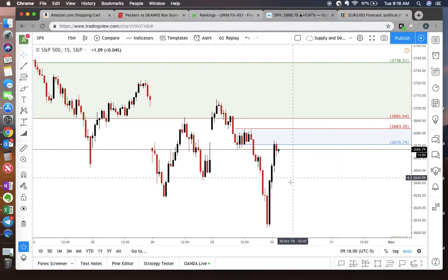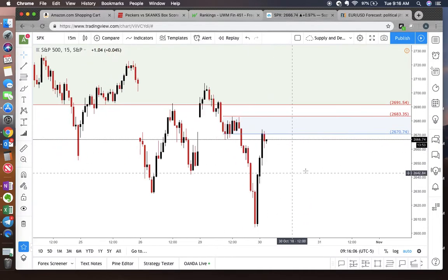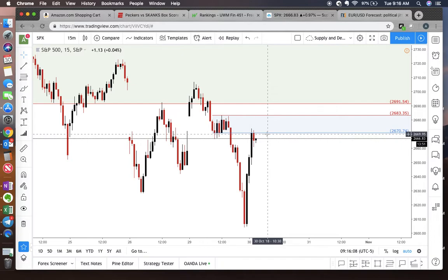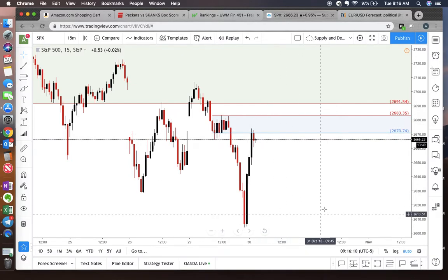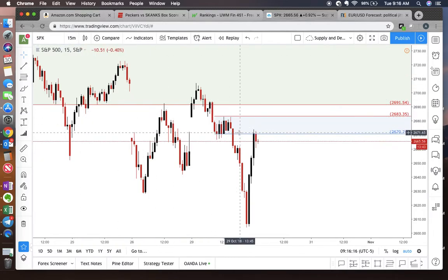When you see a big move up like this with no bases in the middle, it provides a large profit target. Could try and run it back down to the lows. I'm not interested in doing that. I don't trade these time frames. I just thought it was something interesting.